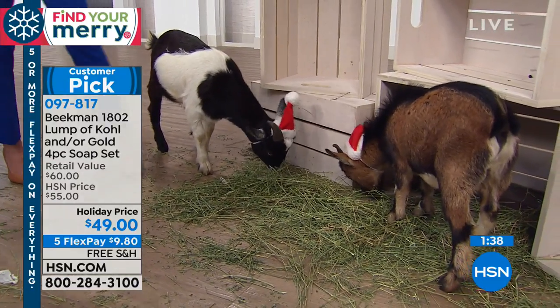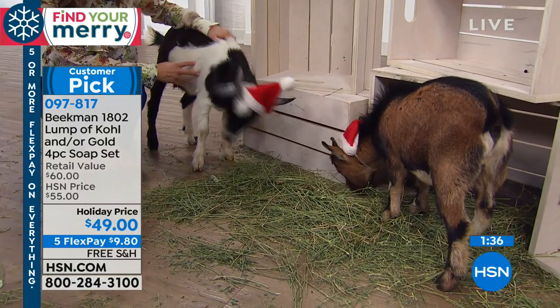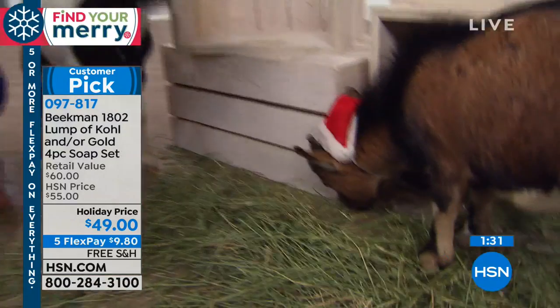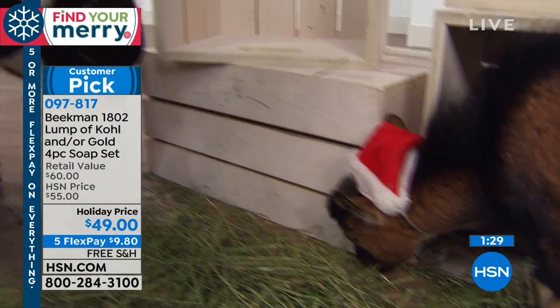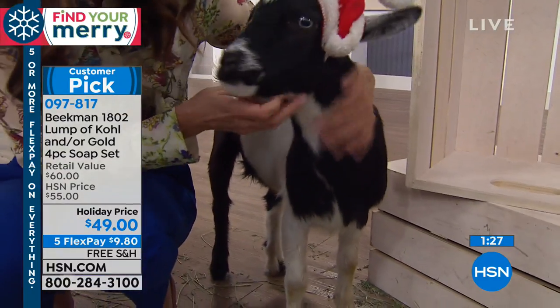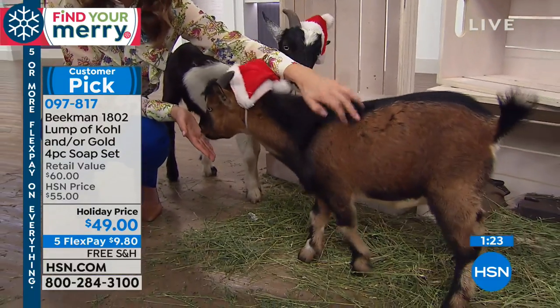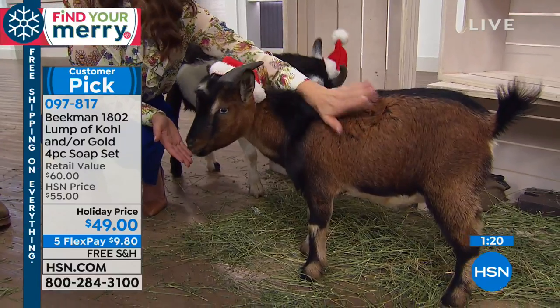And who are these guys? This is Chewy and Squishy, and they have their Santa hats on. Josh, can you go over there and grab the little goat soap candy dish real quick? Because Chewy likes to chew a lot, and look at Chewy's little belly. Chewy is the little brown goat. Look at his little fat belly.